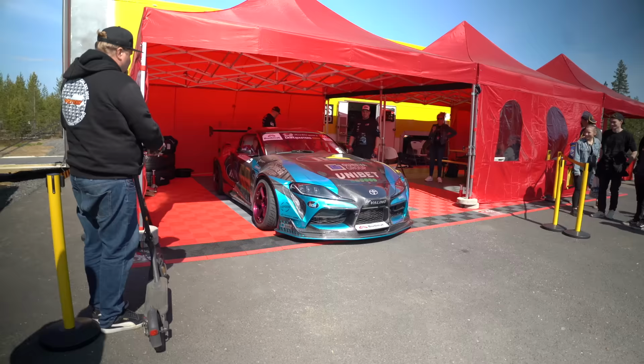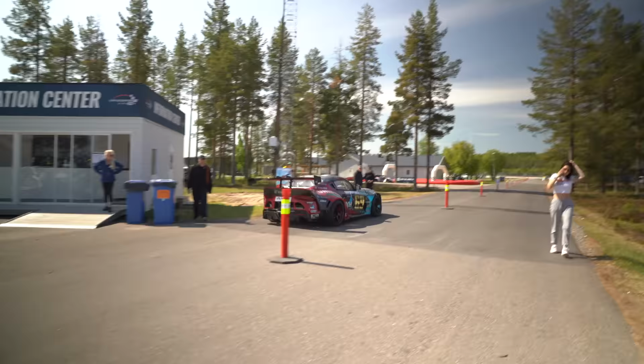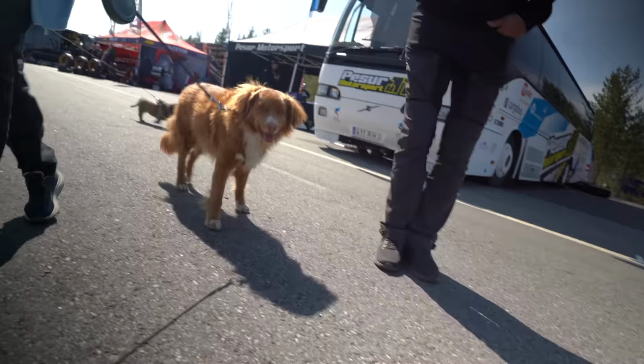That is crazy. WRC champion Kalle is back for his second round of Driftmasters. First round he came to was in Modelo Park last year, and he was disappointed with his top 8 finish, but he's back now in a Supra and it looks wicked. Best looking car in the grid? I think so. Let me know what you think in the comments.